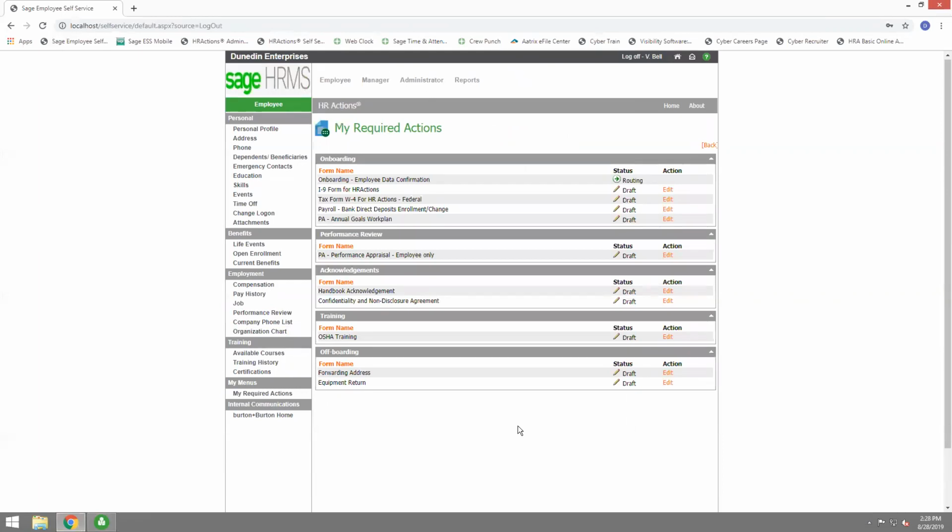This is an ideal area to allow your employees, especially those new hires, to come in here within the ESS, have all that nice HR and payroll information, and at the same time, fill out any required information that you folks have as an organization, like onboarding, I-9, W-4 information. Maybe if it was performance review time, we can have them fill out your appraisals here online.